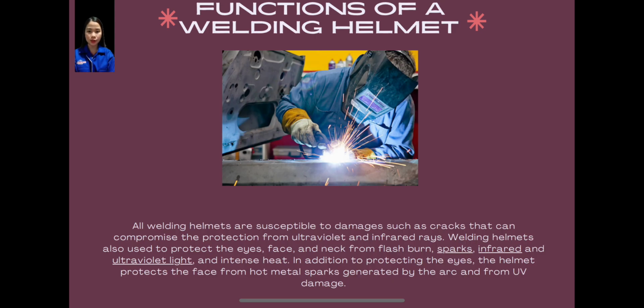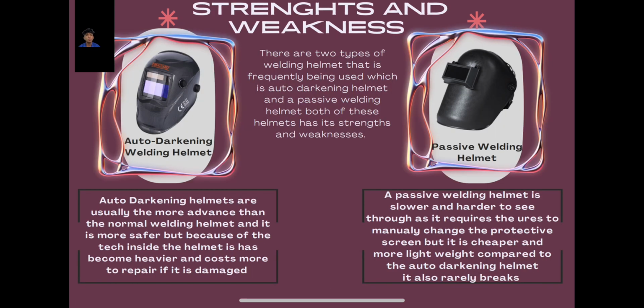Next are the basic functions of a welding helmet. Welding helmets are susceptible to damage such as cracks that can compromise the protection from ultraviolet and infrared rays. Welding helmets are also used to protect the eyes, face, and neck from flash burn, sparks, infrared and ultraviolet light, and intense heat. In addition to protecting the eyes, the helmet protects the face from hot metal sparks generated by the arc and from UV damage. So next are the strengths and weaknesses.